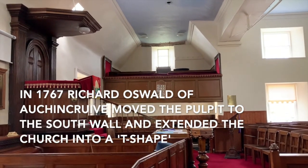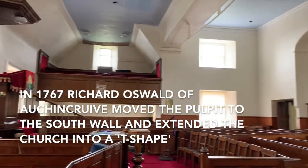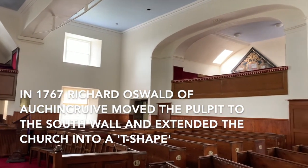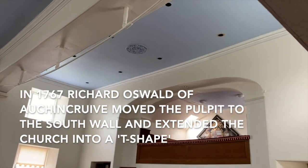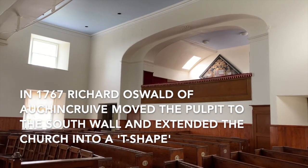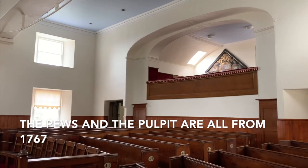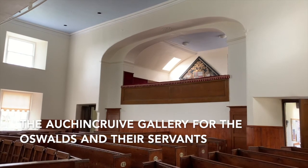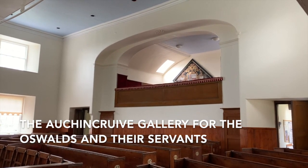So in 1767, Richard Oswald planned a new restoration, the second restoration of the church. And that added the leg of the T onto the church. The pews are 1767, and you can see the Auchincruive Gallery up there. And that was where the household and family of the Oswalds of Auchincruive would sit during the church services.